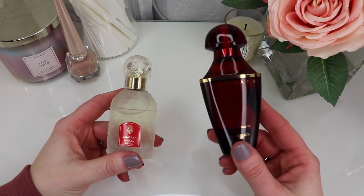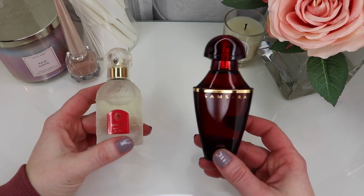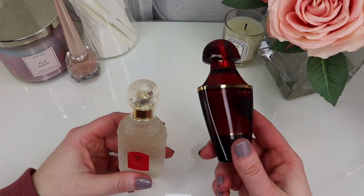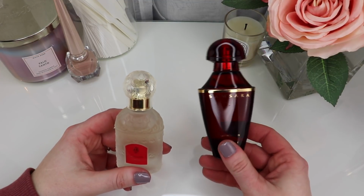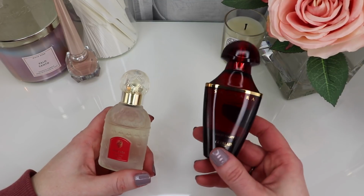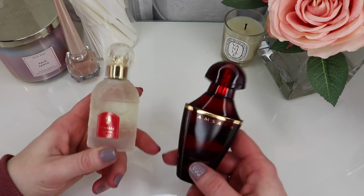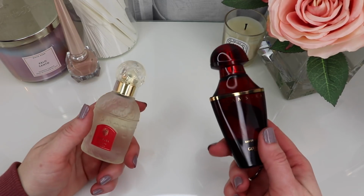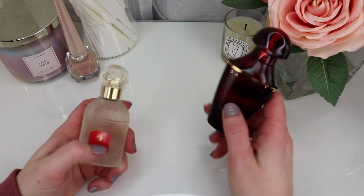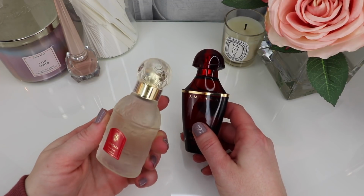But honestly, if you can find the older formulation that comes in the red bottles, I think you can find even older than this. But if you can at least find one that comes in the red bottles, like what I remember my mom wearing in the 90s, then that one has better projection, and I just prefer it, honestly. This one still smells nice, and it's enough to remind you of it if that's all you want, a reminder of what this smelled like. But if you actually want this smell, you need to get the old one. So anyway, that's why I am going to be selling this little 30 ml of Samsara.